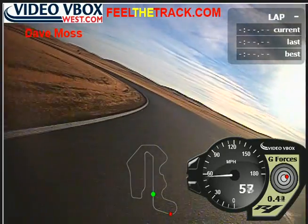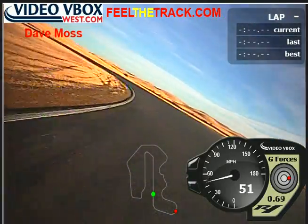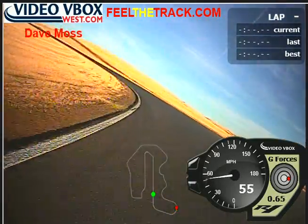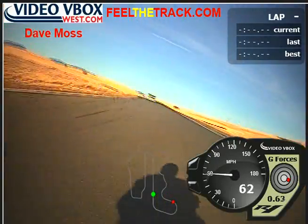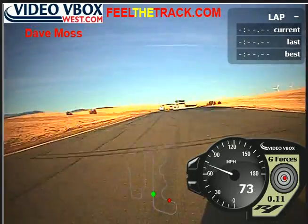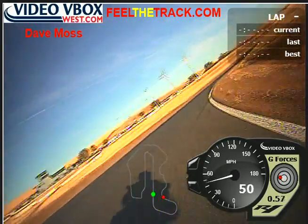The track's cold. Made some changes yesterday. Talked about bringing the rear ride height down by 2 millimeters. Has actually turned out to be a turn and a half. So that was unfortunate. We couldn't quite get what we needed.